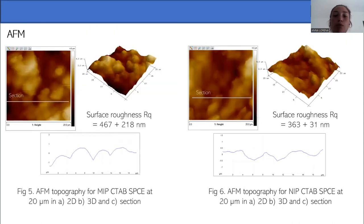The obtained sensors were also subjected to topographic analysis. The roughness of the electrode working surface was obtained from the AFM topological images. It can be observed that the MIP CTAB SPC presents a higher surface roughness equal to 467 nanometers with a standard deviation of 280 nanometers compared with their non-imprinted homologs. In this case, for the MIP CTAB SPC, it can be seen that the small particles are almost uniformly distributed on the surface of the drop-casted carbon paste formulation. We sustain the same results for the successful embedment on the surface and also inside the carbon paste formulation.